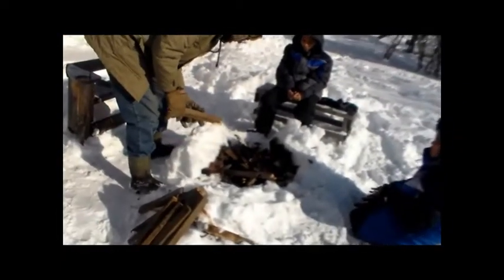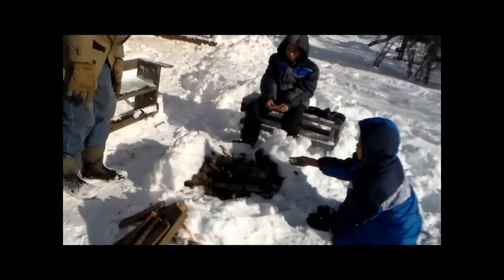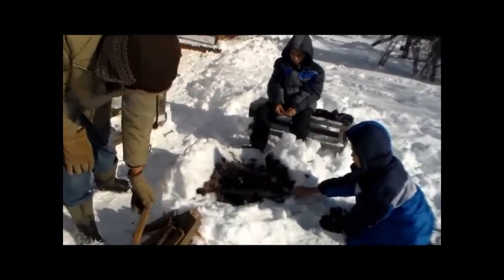Okay, I'm going to make the fire go this way a little more and see what it does to that snow. Well, I've definitely melted some off of the rocks.